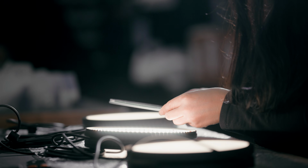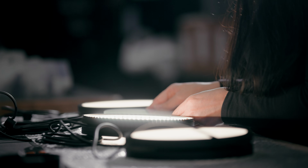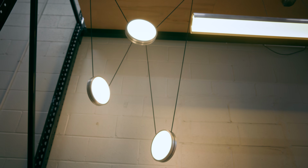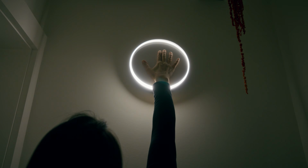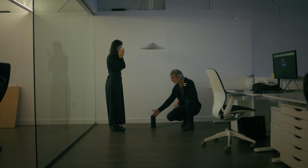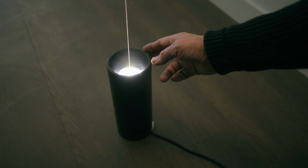Designing with minimal glue and a lifespan that extends beyond that of the LEDs is at the heart of Christian's manufacturing philosophy. But what about the non-technical element of the light? What about its form and function? What about how you use it? I like to think about the fun things too that's not technical, like the tactile things.